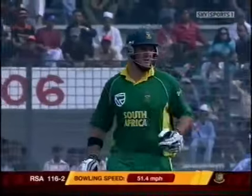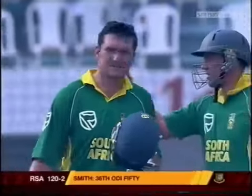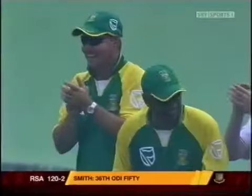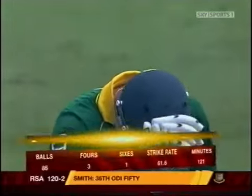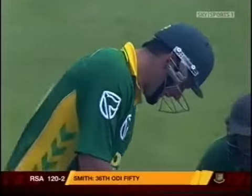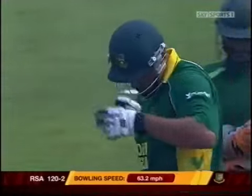Stunning shot. He's not only got a 50 here, which is his 38th one-day international 50. He's gone past 5,000 runs in one-day internationals. Good shot to bring up his half-century. Milestone for Graeme Smith. So Bangladesh remains a happy hunting ground for the South African captain. Not the easiest shot playing against the turning ball. Classical drive in front of square through the offside. Also 5,000 runs in one-day internationals for Graeme Smith.